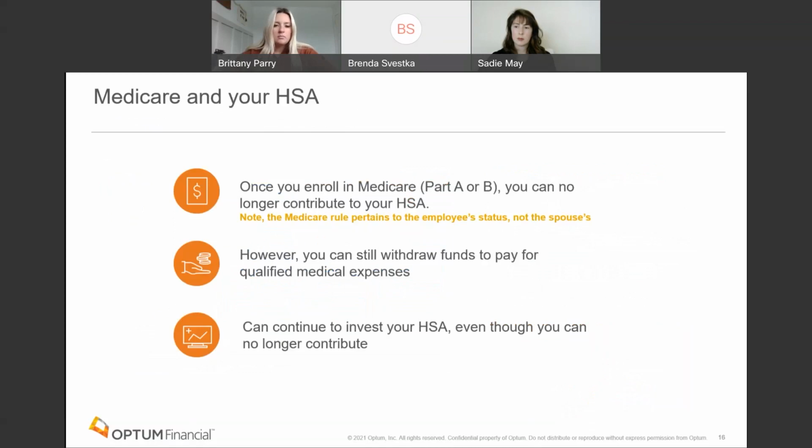I also wanted to take just a minute because we get so many questions on Medicare and your HSA, and it can be really confusing. As far as the HSA goes, I certainly can't answer all your questions on Medicare. There are definitely Medicare experts that can do that. But as far as the HSA goes, once you enroll in Medicare Part A or B, you can no longer contribute to your HSA.